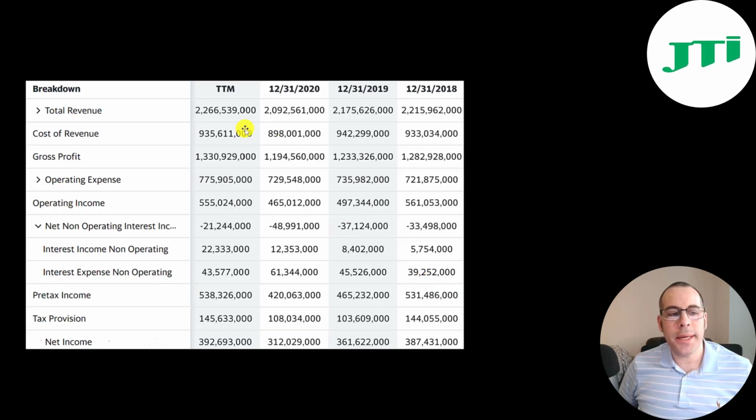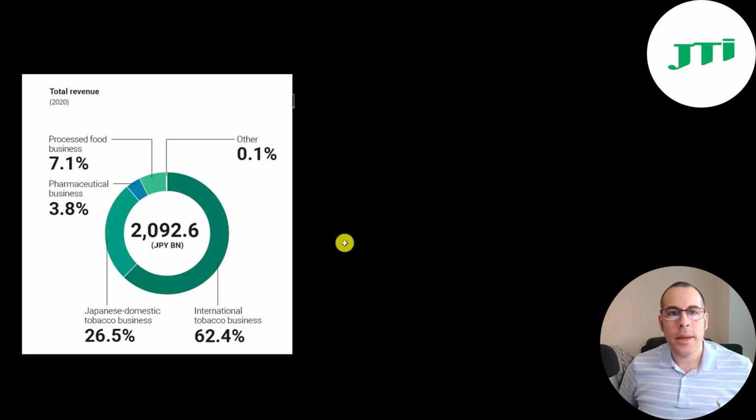This is the company's income statement. The top line is the revenue, the sales. All their financials are in Japanese yen. I converted these numbers to US dollars on my Excel spreadsheet since we're looking at the ticker that trades in the United States. Here's a breakdown of their revenue.